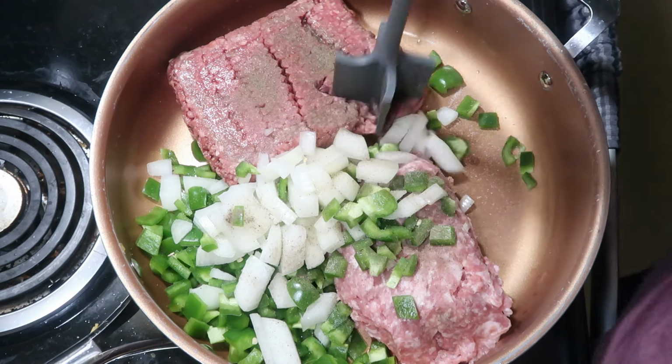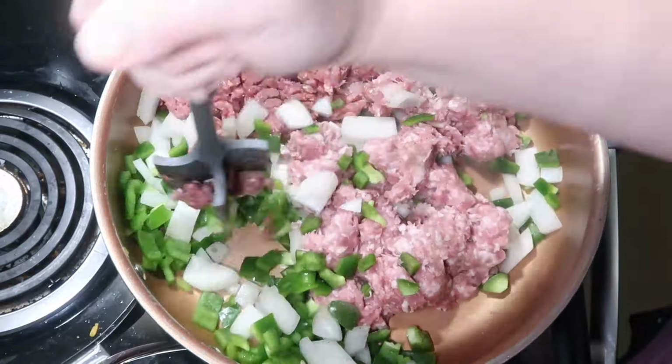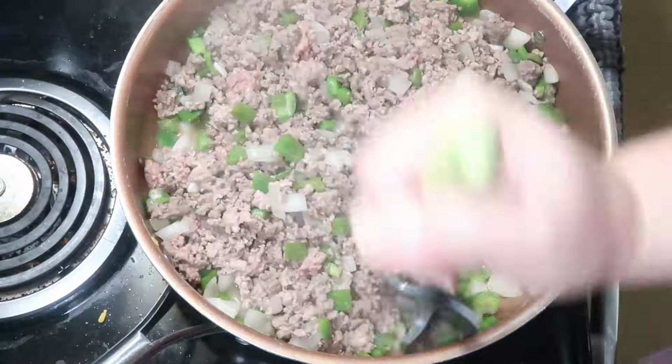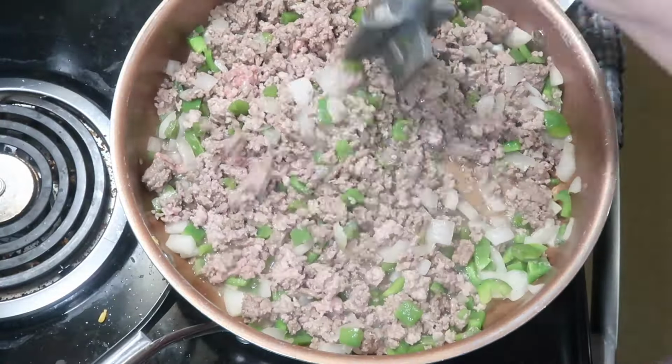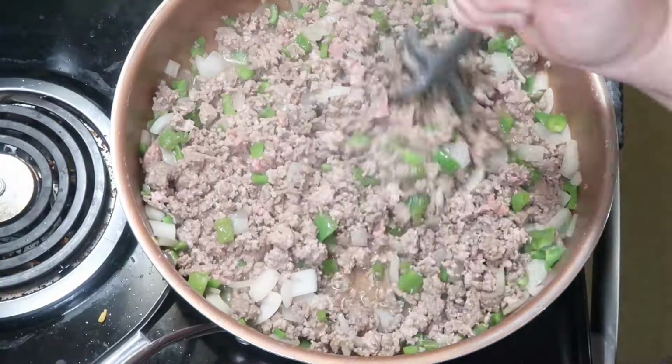I'm cooking up 1 pound of ground beef and 1 pound of ground pork. You can use all ground beef if you want, but I had some ground pork I wanted to use up, so I threw it in here. And then also 1 green pepper and 1 diced onion, and then some salt and pepper.